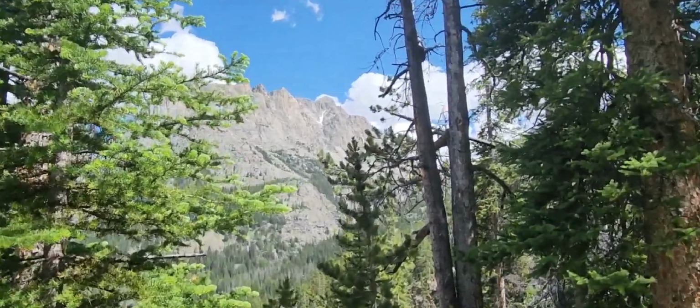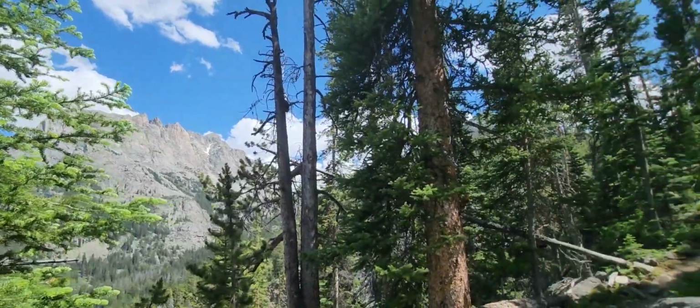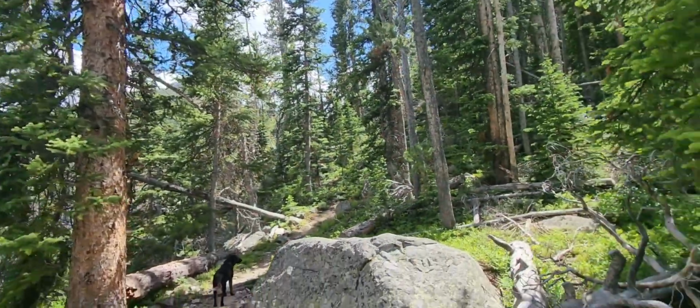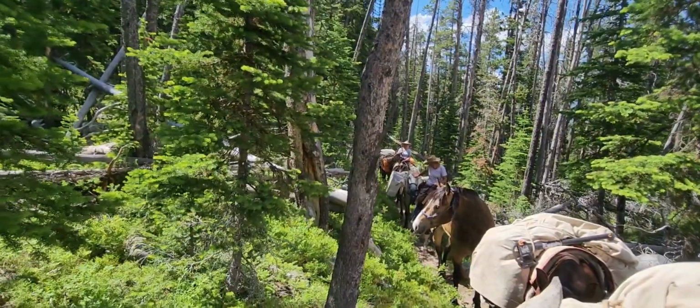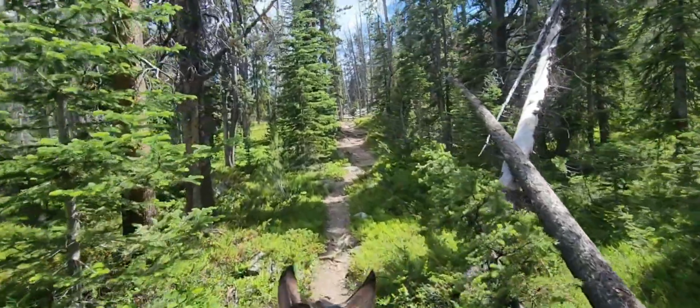Look at the beautiful peaks. We're going around. Another one through the trees. Can't see much, but looks like we're all through. We'll get going. Well, we got through all the switchbacks.